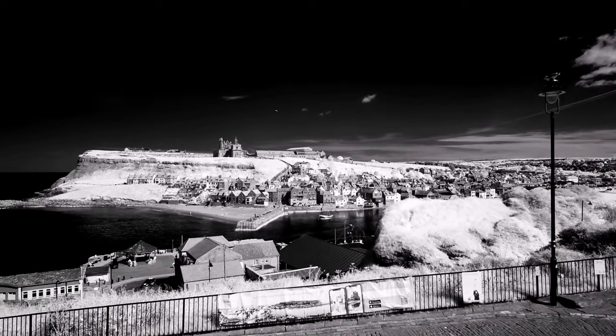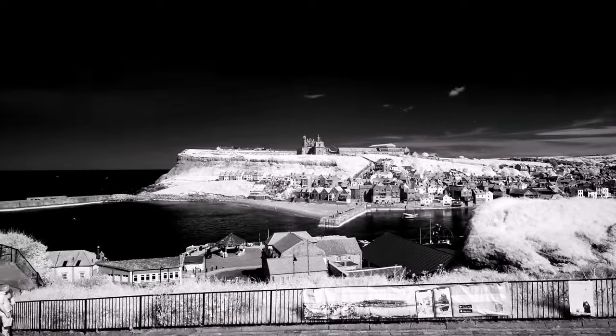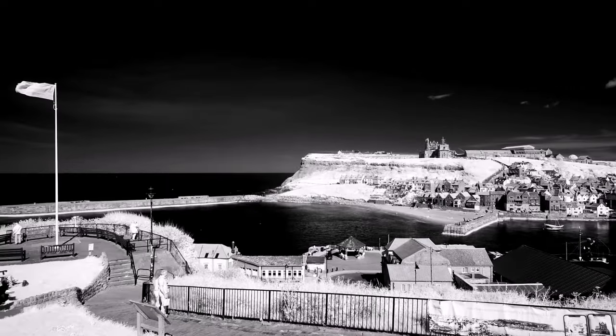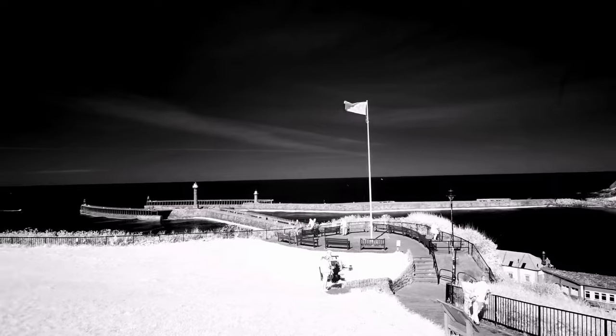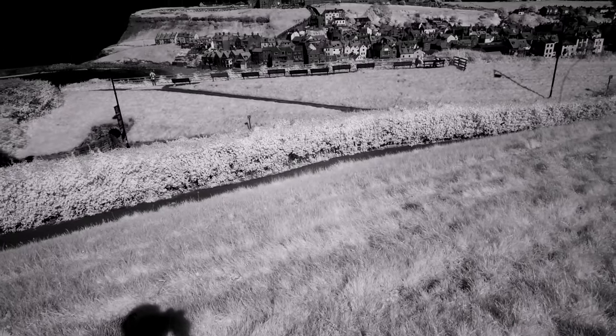The clouds had more or less dissipated and we were left with pretty intense blue skies, and I knew the photographs were going to stand out quite strong and quite graphic against the blue sky, which would render obviously virtually black with infrared. And that was basically my trip to the absolutely stunning Whitby Abbey in North Yorkshire.